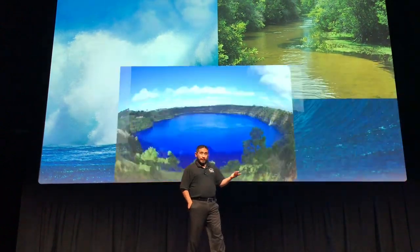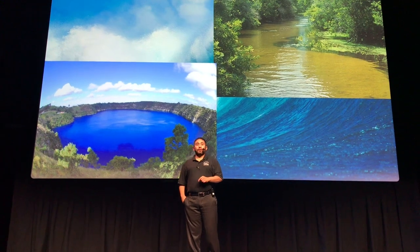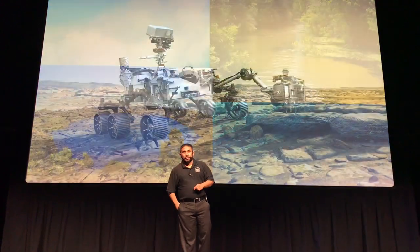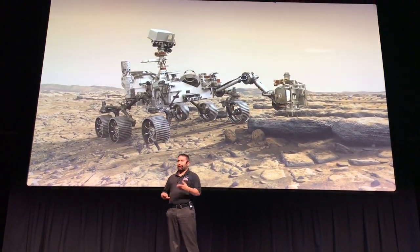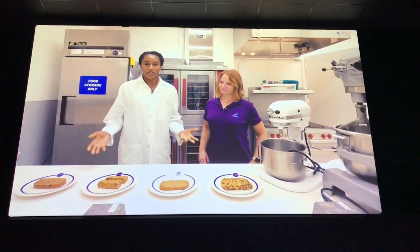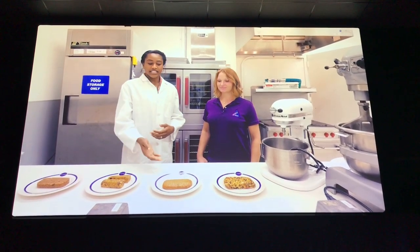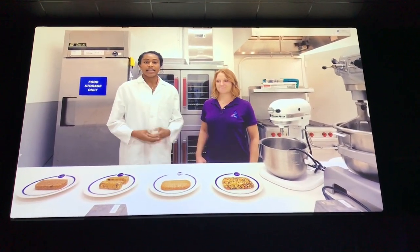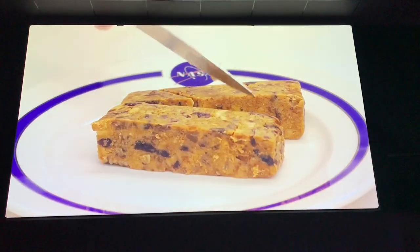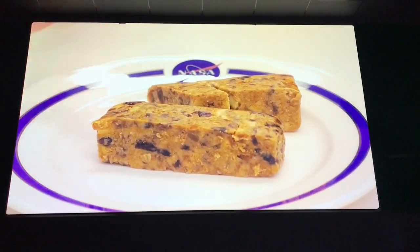Now, we're not done sending rovers to Mars, because next year we're going to send another rover called Mars 2020. It's going to look just like this. Now, all these are the different kinds of bars, food which astronauts eat in space. Vanilla bar, orange bar, ginger bar, vanilla bar, nut bar.